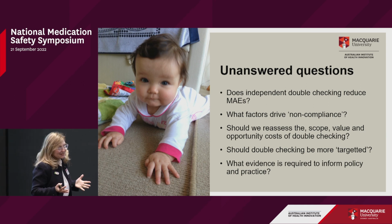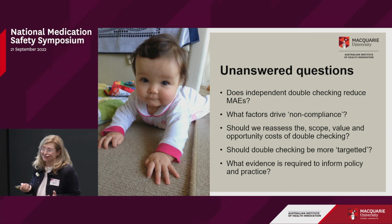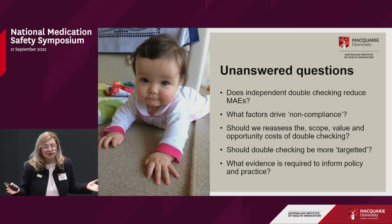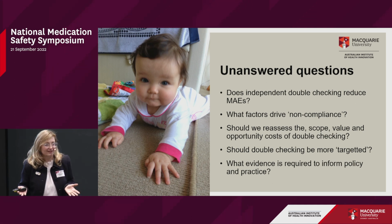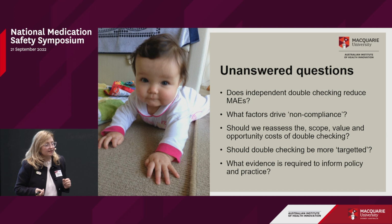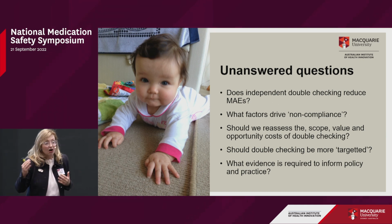So really, this research left us with more unanswered questions than answered questions. Does independent double-checking reduce administration errors? We don't know, because it's done so rarely that we couldn't measure that effect. And I think that also tells us a lot. Is the question, should we really be assessing the scope, the value and the opportunity costs of double checking?